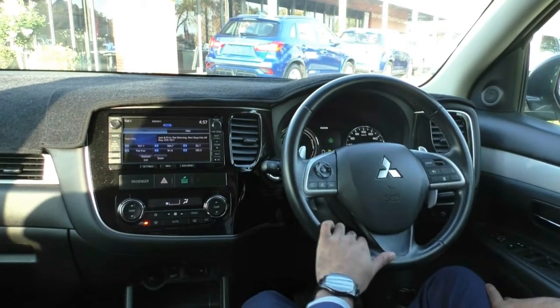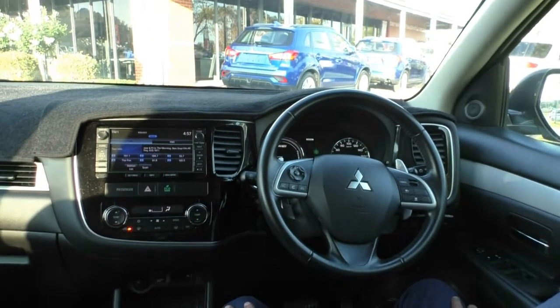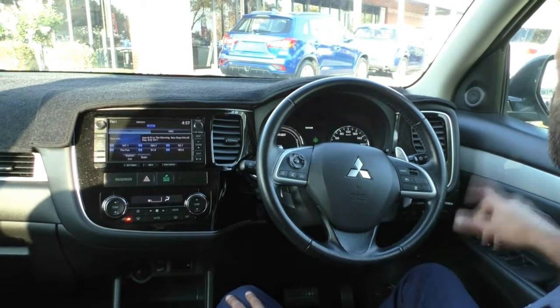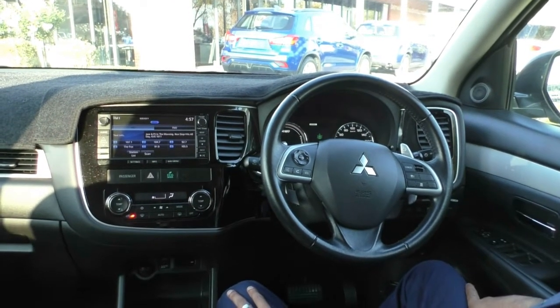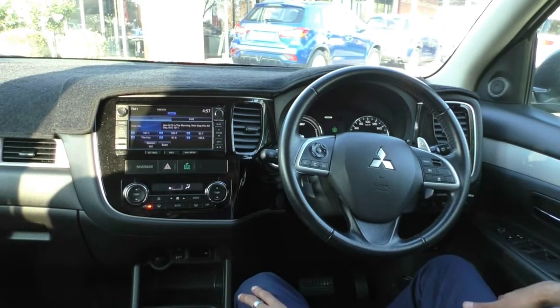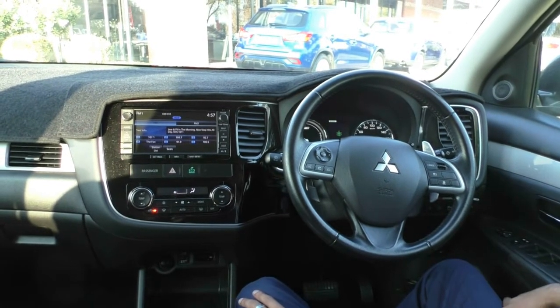On the cluster itself, on the left hand side, it's not your normal rev tacho. It shows you your eco saving, your power settings, if you're revving a little harder, and if your car goes into a charge cycle, the tacho actually drops below the blue line and shows you that it's charging.